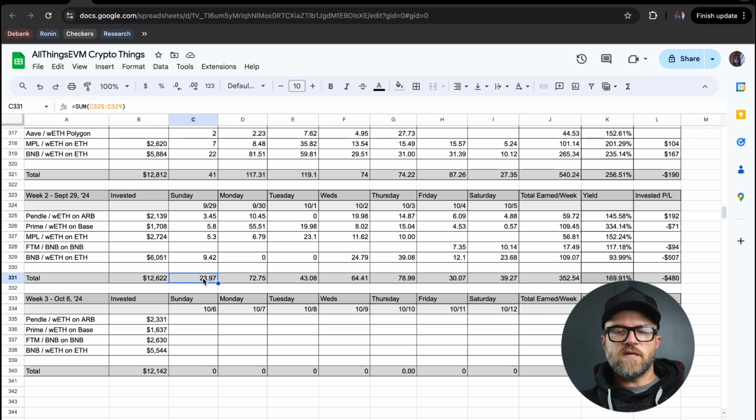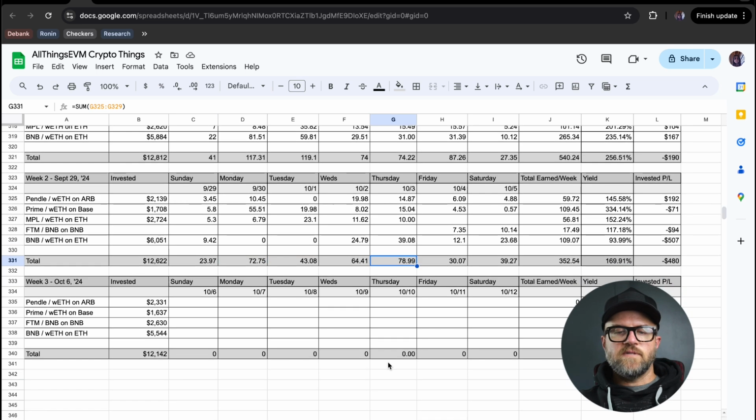Besides Sunday and Friday, I did exceed that goal, and exceed by quite a bit on a couple days. So $72 on Monday and $78 on Thursday. So definitely outperformed what I needed to pay back.